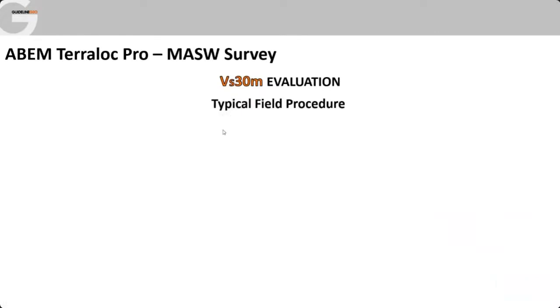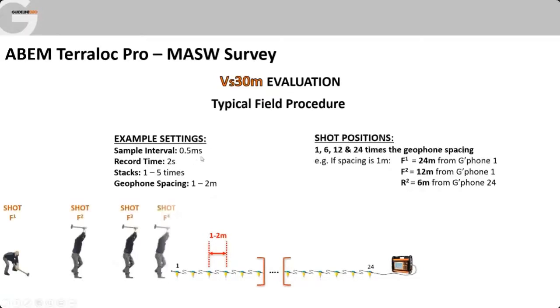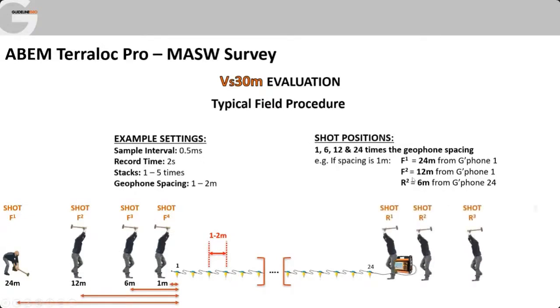So to say, the field procedure is laid out very specifically in the documentation, tells you what you should do. So it says that you should be using 12 or 24 geophones with a spacing of 1 to 2 meters. You should stack between 1 and 5 times, i.e. repeat each shot 1 to 5 times. You should have a record length of 2 seconds, and that you should sample at a ½ millisecond interval. It then tells you where your shot positions should be. So it says you should take your interval and then multiply that by 1, 6, 12, and 24, and that will give you the offset from the end of each line where you need to take a shot.